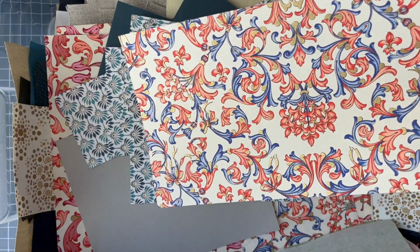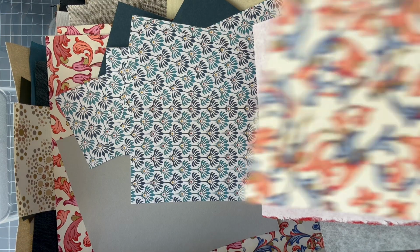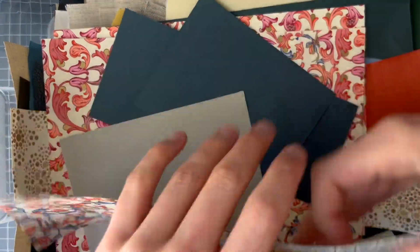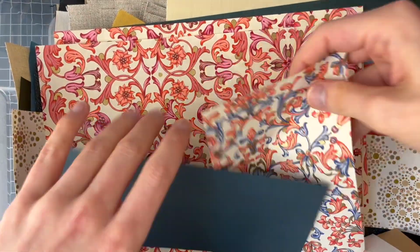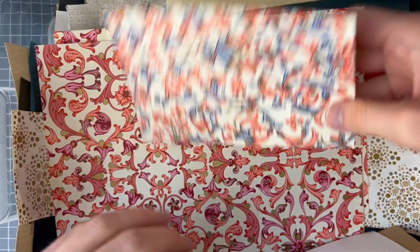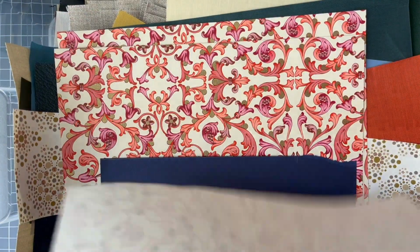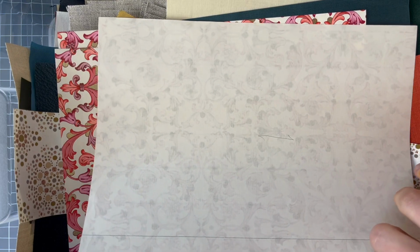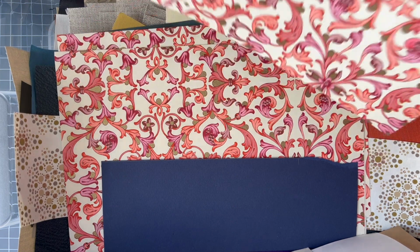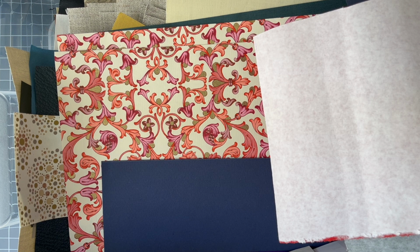This maybe, how big is this? Let's measure it on the side. It's nearly 12 centimeters high. I think that's too small. What do we have then? This is also really pretty. By the way, this is Italian paper, but I cannot remember exactly what. I have cut this to size already for some project. Maybe I'm just using it now. It would be 18 centimeters.